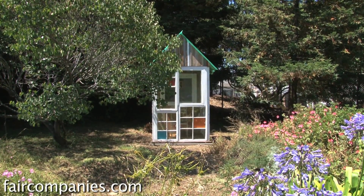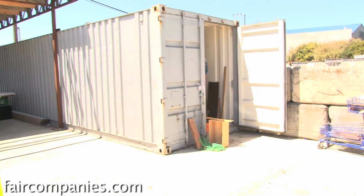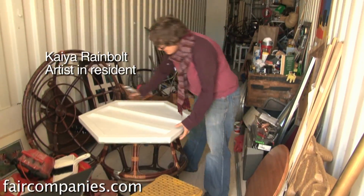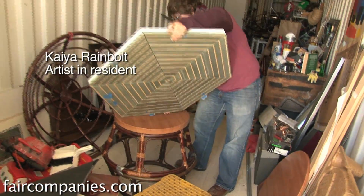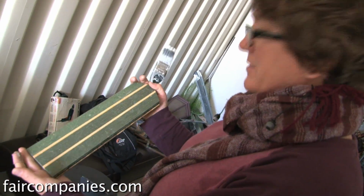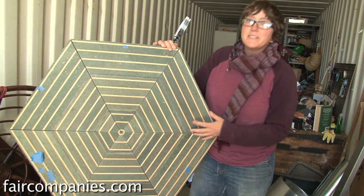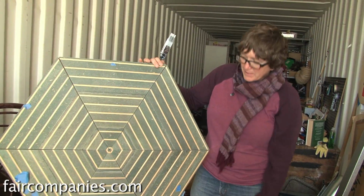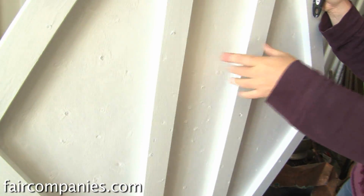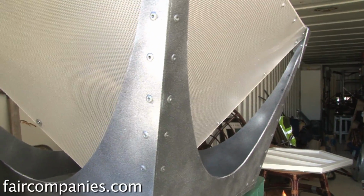So we have a separate program for students that are attending universities. So our current artist is Kaya Rainbolt. She works out of the shipping container. I was just priming making this locket thing. These were floorboards. This would be the part you'd walk on, and that was actually the underneath, which is kind of weird. And so I just cut it to use the design, like the pattern, to make the locket. There's a bunch more pieces in the back. There's like plywood, these are bed slats. This right here, it's a giant diamond post earring.